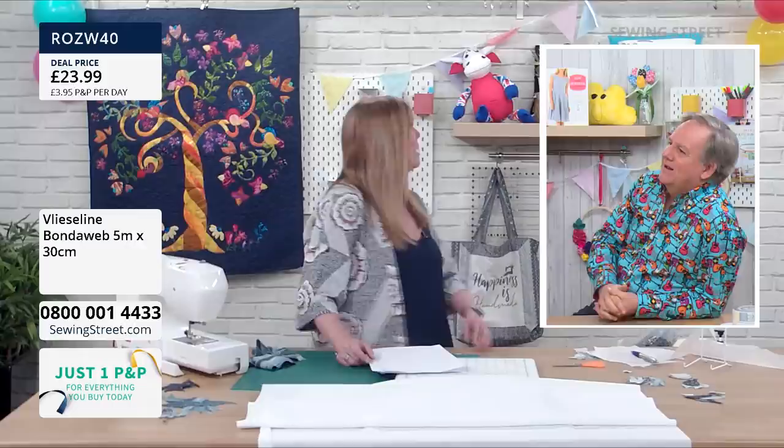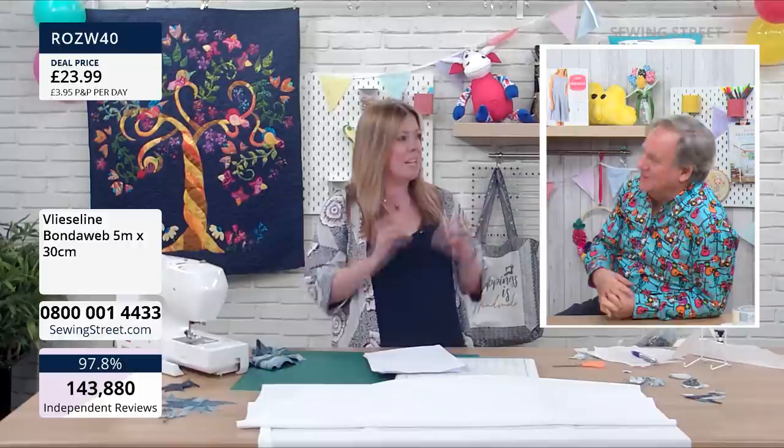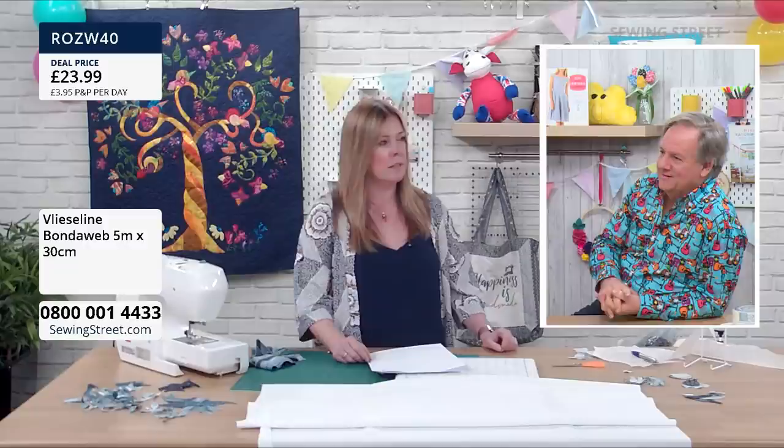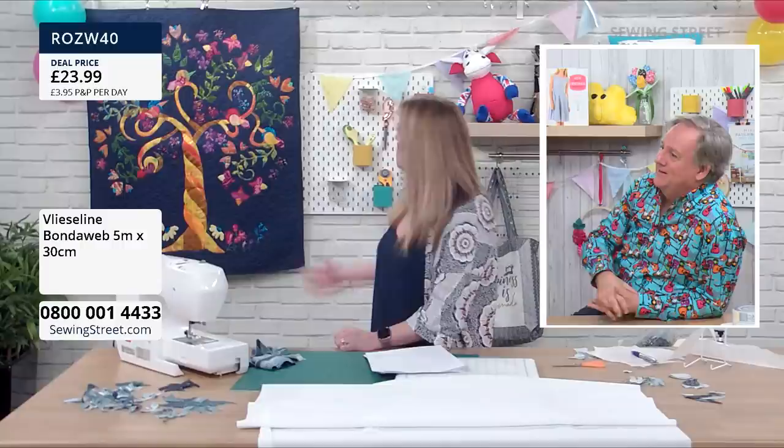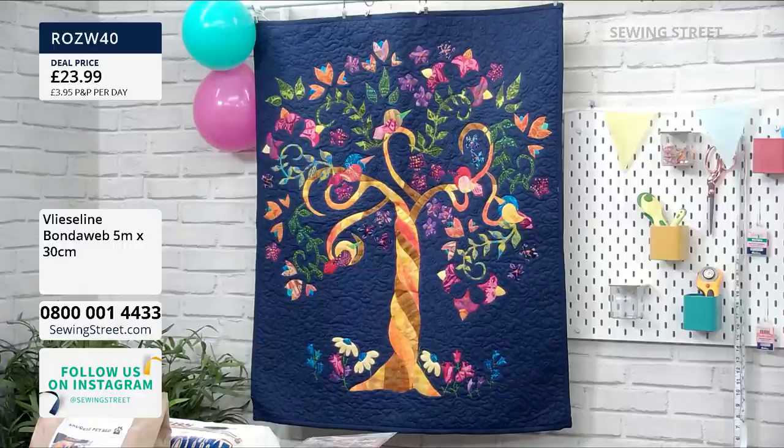It's not a quick project to do. It's not an afternoon project. It's a lot of work, but it's an enjoyable job. Sometimes you want something quick, but having that time to finish it off properly with a scrappy binding, I think would look lovely. Sometimes I like the scrappy binding because it can really make it pop, but it can also sometimes take the focus away as well. But no, looking at the picture there, scrappy binding.